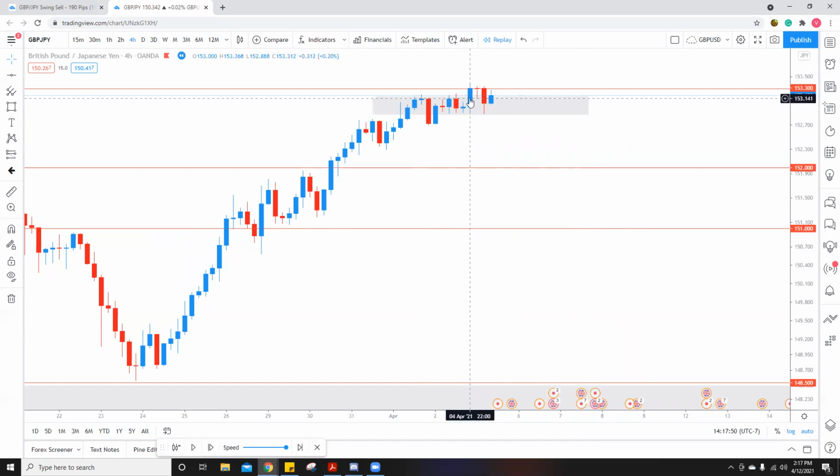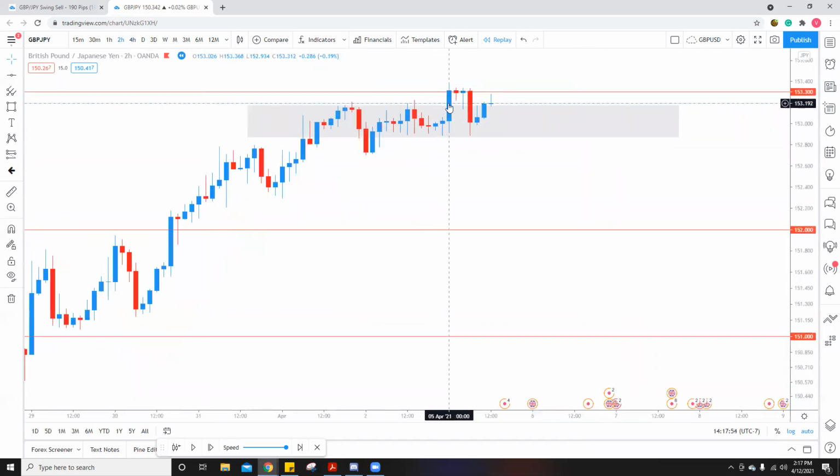So this is the fake out that happened going into London session on Monday. You had fake outs throughout the session, and then on the New York session on Monday, you had this huge pullback, and then throughout the day, pretty much price trying to push bullish, but failing to break above 153,300.